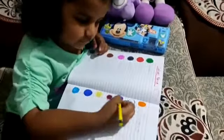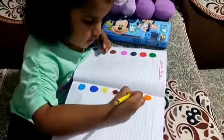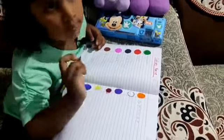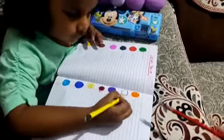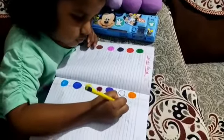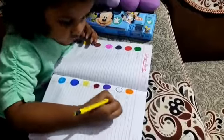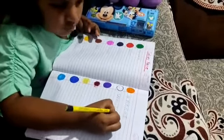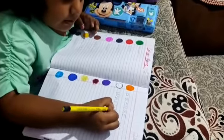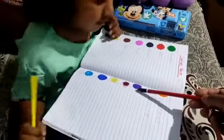White. Spelling of white? Okay. What is this color? White. Spelling of white? W. H. I D. No E. Excellent. W-H-I-T-E. Excellent, Aashi. And next, what is this color?